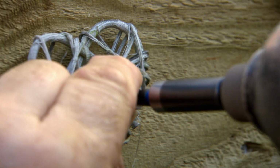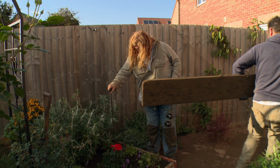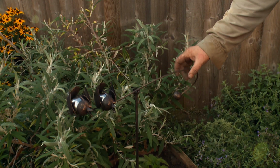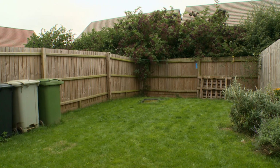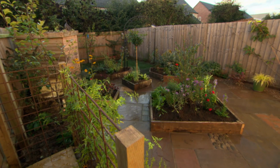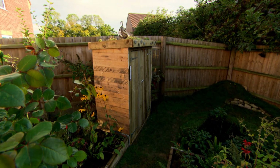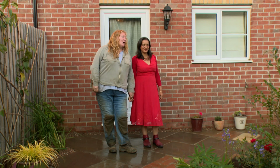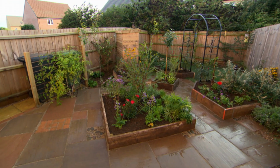With just a few finishing touches left to do, the team are done. Manjinda's dull and uninspiring backyard has been transformed into a space full of character that both her and her nephews can enjoy. But will she like it? Do you want to open your eyes? Well, it's amazing. Thank you. You've created an amazingly magical space.